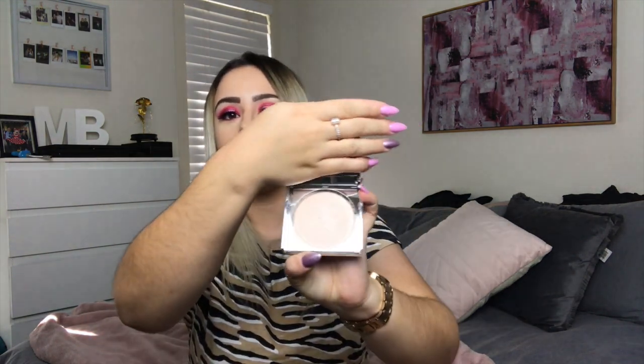As well, from XO Beauty, I got one of their highlighters. Now, this is what the packaging looks like. The packaging's really, well, not holographic, but it's really reflective. It says XO Beauty. It's got a mirror inside, and it looks like this. This is the shade Lucent.